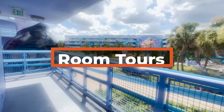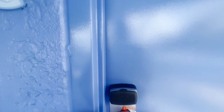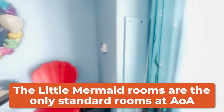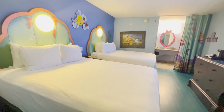Let's start in the Little Mermaid section, which is the only part of the resort that is exclusively standard non-suite rooms. This section is located the furthest from the main building, but it is also the most affordable way to stay at Art of Animation. These rooms are rarely ever part of promotions, so expect to pay full price if you book a room here. The rooms are one big room with a table and chairs, two queen beds or one king bed, a dresser, and a TV. The bathrooms are comparable to standard hotel bathrooms with a sink and mirror that is separate from the shower, tub combo, and toilet.